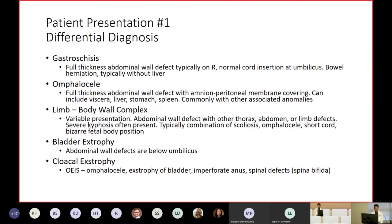We can have isolated bladder exstrophy with an abdominal wall defect below the umbilicus with extravasation of the bladder, and cloacal exstrophy or OEIS, which would include omphalocele, exstrophy of the bladder, imperforate anus, and spinal defects, including spina bifida.